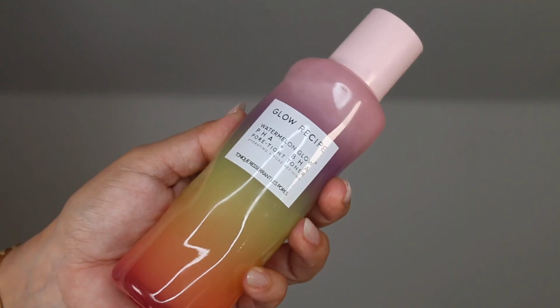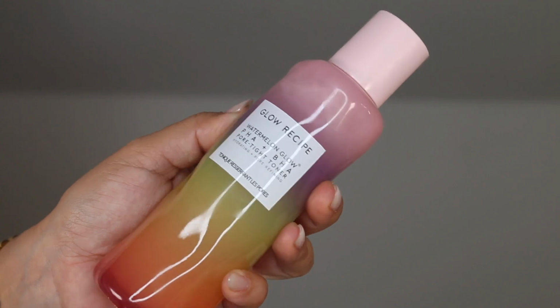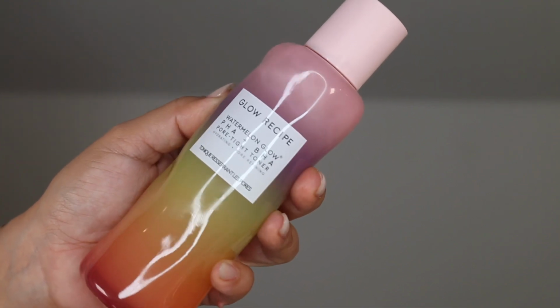What I have replaced it with is the Glow Recipe Watermelon Glow PHA and BHA Pore Tight Toner Pride Edition. I think they sent this over 2023, like June 2023. So I'm glad to give this unit a go. I will be using this primarily at night, and during the day what I will be using is the Paula's Choice Skin Perfecting 6% Mandelic Acid and 2% Lactic Acid Liquid Exfoliant. This is new, and this is something I am testing for you all.